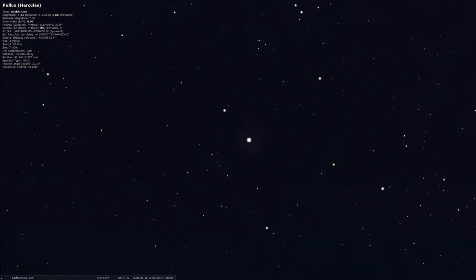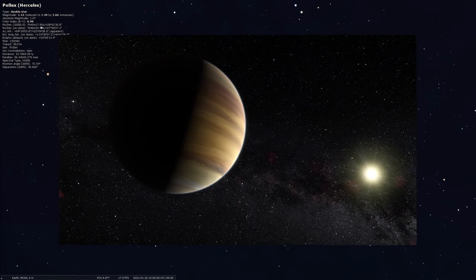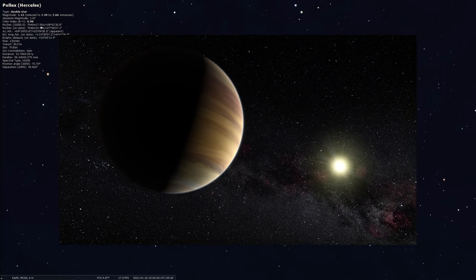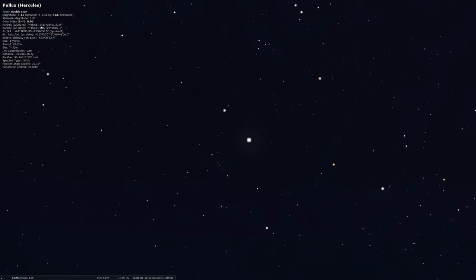And just like many stars we're looking at closely, it turns out Pollux has an exoplanet going around it. Back in 2006, a planet about 2 to 3 times the size of our own Jupiter has been found orbiting Pollux in about 590 days. And this exoplanet is called Pollux B, or now is known as Thestius.